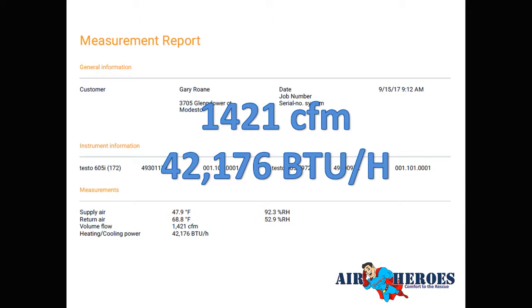And they say, so on the box, you know, the label says it is, but they don't measure it. And I try to teach these guys in those classes, hey, let's measure this so that when you go out in the field, you can tell the customer, yeah, this is delivering 1,421 CFM.